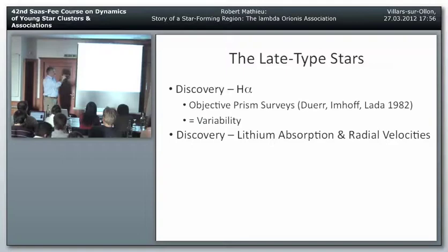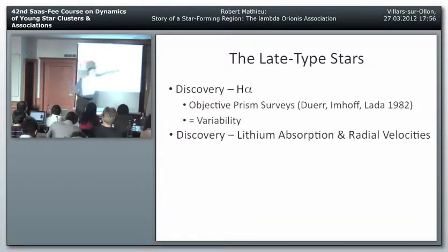But about this time, I had just been thinking the one thing that is characteristic of all low-mass stars is that they have strong lithium absorption lines, because lithium is not burnt in pre-main sequence stars until they get much closer to the main sequence. I won't go into the interior structure, but the point is the lithium line at 6707 is a diagnostic of youth. And so if you can take spectra of a whole lot of stars in the region and pull out the ones that have lithium, add to that the kinematic criteria that we've already been talking about, you should be able to do an unbiased survey for low-mass stars in the region.